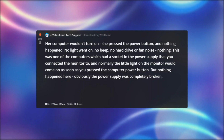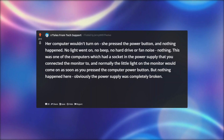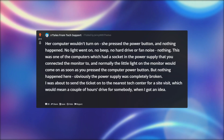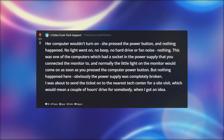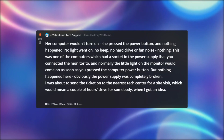This was one of the computers which had a socket in the power supply that you connected the monitor to, and normally the little light on the monitor would come on as soon as you pressed the computer power button. But nothing happened here. Obviously, the power supply was completely broken. I was about to send the ticket on to the nearest tech center for a site visit, which would mean a couple of hours' drive for somebody, when I got an idea.